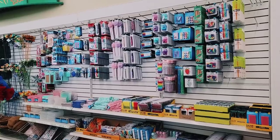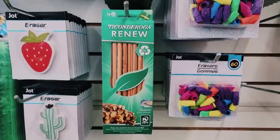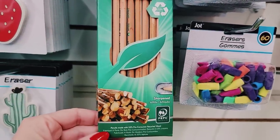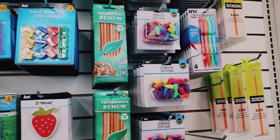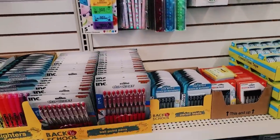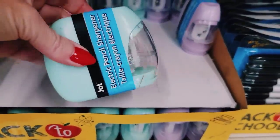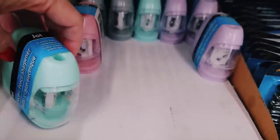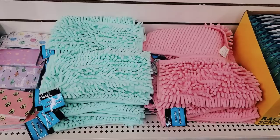And then here on the back wall, they started to bring out more of their items. This is a great brand of pencils. So for those that don't use the mechanical pencils, that is a great buy right there. And let's see here. Oh, here's a pencil sharpener by Jot. Jot, you rock. They do take some batteries. I think it was 2 AA or it could be 2 AAA. Can't remember. But those are the colors they have.